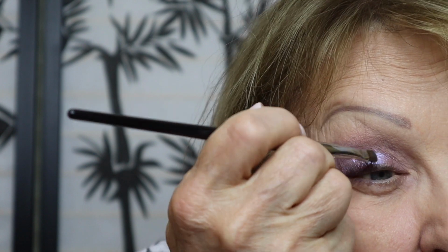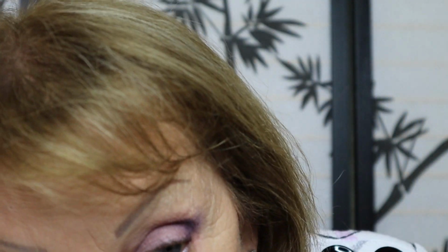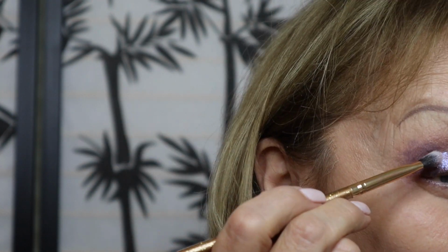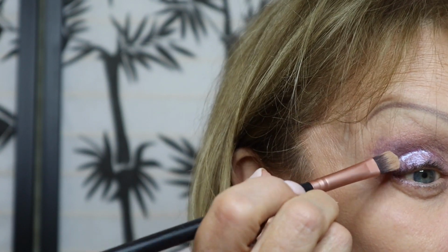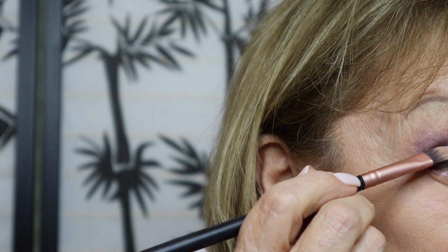Is it possible it started to dry out already? Let's try a different brush. I'm not liking that. Try a softer brush, because I meant just to stay in the middle here. Now over Jeffree Star, this was just beautiful. I don't know why it's being difficult over this. See, I'm getting a space there. I don't know why it's being difficult over this powder, because it just went on beautiful over Jeffree Star's powder.